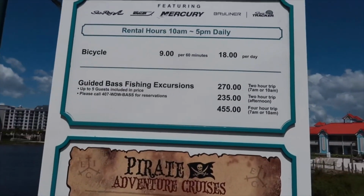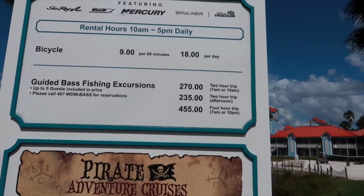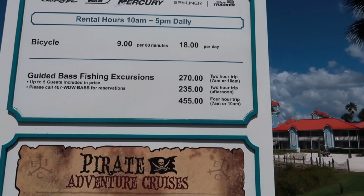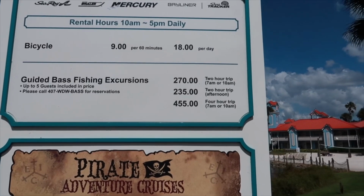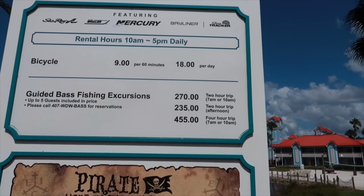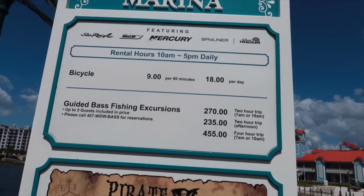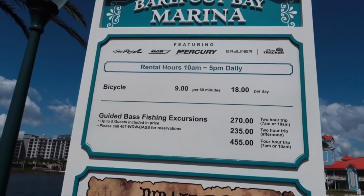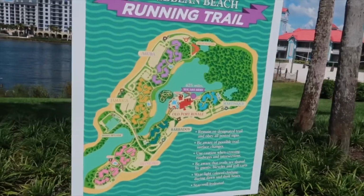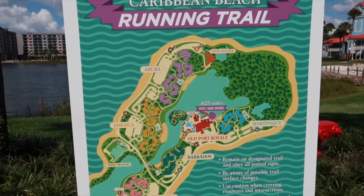You can do fishing excursions here. Look at that. $270 for a 2-hour trip, 7 to 10, 235. From 7 a.m. to 10 a.m. That's actually 3 hours? Yeah, that is. So why are they calling that 7 a.m. or 10 a.m.? Oh, gotcha. I read the sign wrong. But 270, 235, 455. So, I mean, you can do some fishing. You can also rent bicycles here that's $9 per hour or $18 per day. And of course, for those who like to run for fun, they got a little running trail as well.